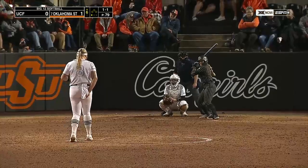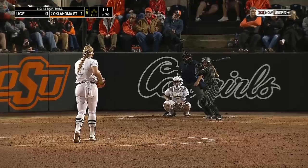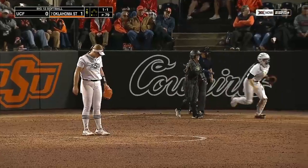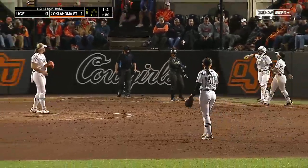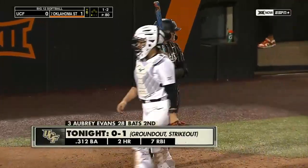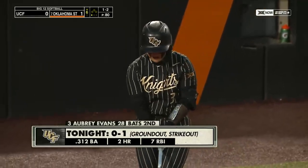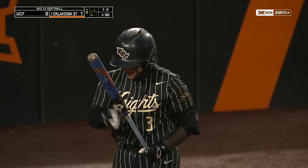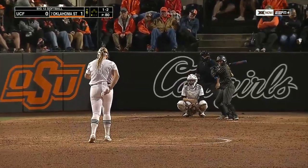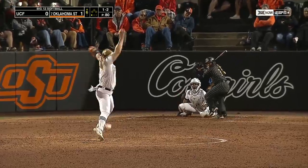At this point, both defenses are really stepping up to help the pitchers. Any kind of trouble they get into, they continue to settle down and make plays. That pitch fouled off. 1-2 the count. Evans, .312 batting average, 2 home runs, 7 RBIs. Made a ton of plays today defensively. Trying to make something happen at the plate.